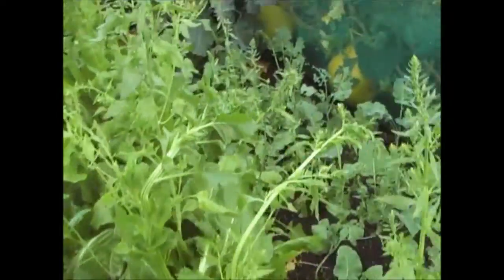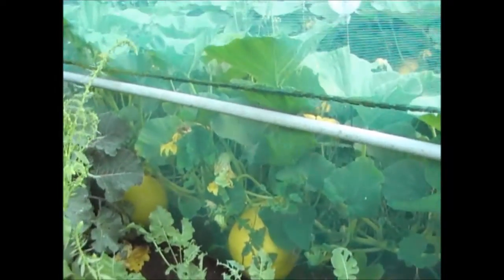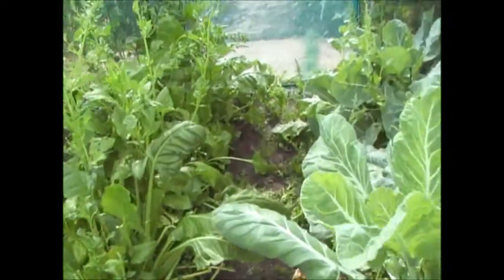But before we move on, I just want to quickly show you, because you can see through the net here. You can see the pumpkins, there's one there. There's also one at the top there. There's a smaller one here. I'll take you down there in a moment and show you the others. But as you can see, there's two. They're bright yellow at the moment, but they will turn more of an orangey colour as they get a bit older. But that's the first tunnel.